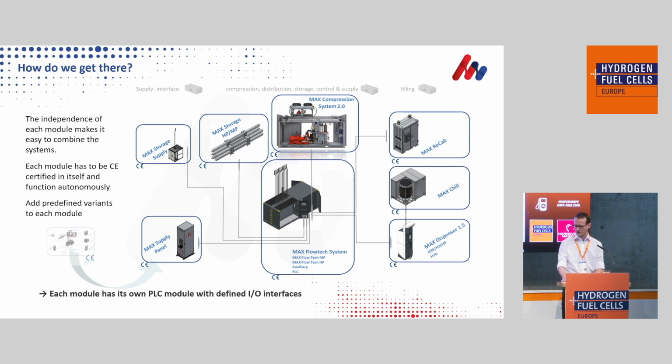For example, on the filling side, there's a dispenser. And if we talk about dispensers today on 700 bars, we are speaking about 60 grams per second on a very small chiller system on the T40 level and with the infrared communication. But that is not the situation from tomorrow. Tomorrow we are speaking about much, much higher mass flows, like, for example, 120 grams, 180 grams per second, or much more. And we will speak about other chiller systems like T10 or T20 level. And we will speak about the near-field communication.